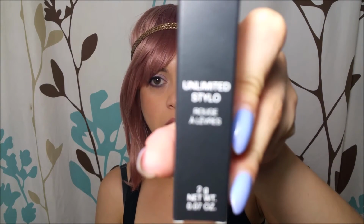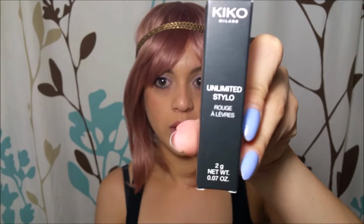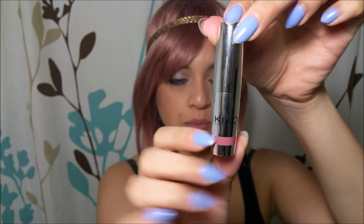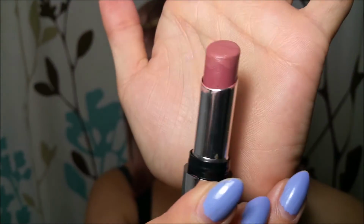Then the next lipstick that I got is in their Unlimited Stillo line. This is what it looks like here. There we go. And this one is a little bit different. This one's in the color 013, and that's actually the one I'm wearing today. So this is what the packaging looks like for that. And these are interesting. So this is beautiful, beautiful lipstick. I love my new lipsticks.